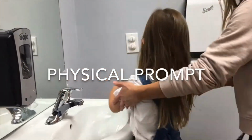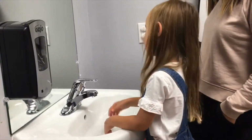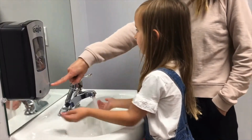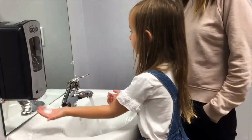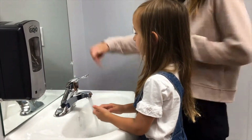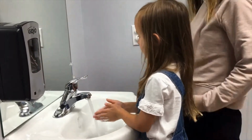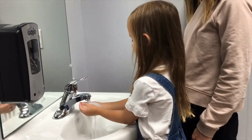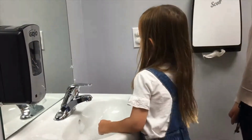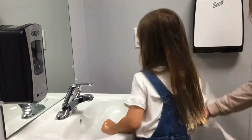Don't feel like you need to provide the same level of prompt for each step. Always give your child a chance to perform the step on their own, and when they can't, provide a prompt. In this case, a gesture is sufficient to get the soap. However, I need to increase my prompt from gesture to a model prompt to help her rub her hands together. When given a chance to rinse her hands and turn the tap off on her own, she can do it independently. I then give her a chance to retrieve the paper towel independently. However, a physical prompt is required.